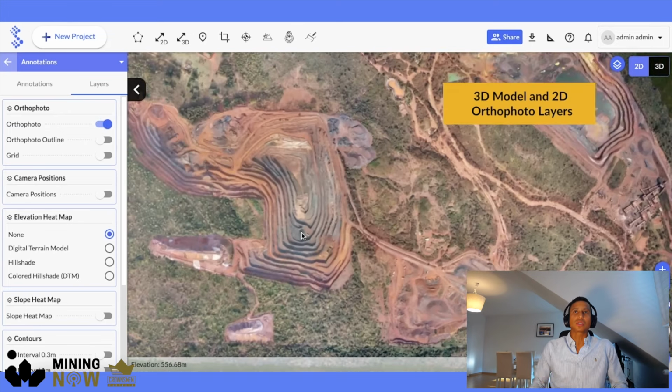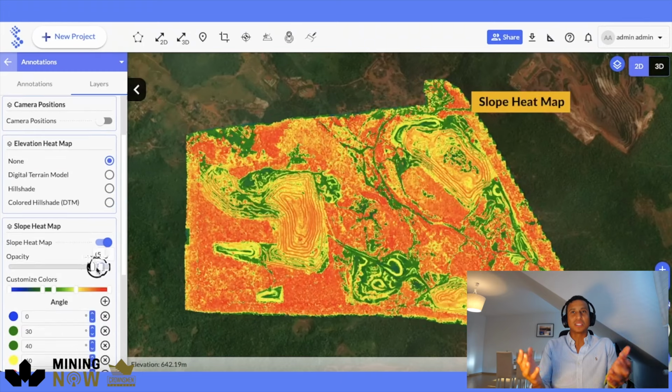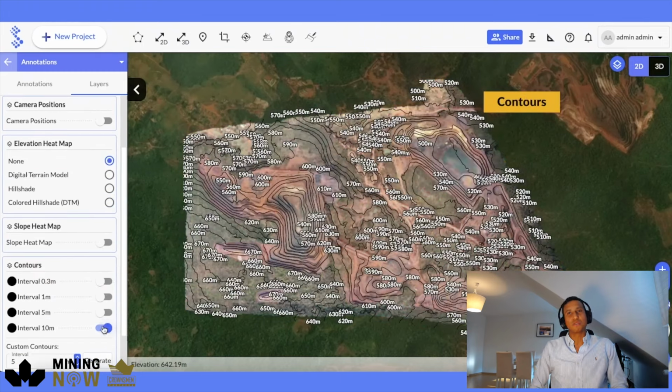And we use, of course, drones and software solutions to enable and provide you this 3D view of your mine in a very easy way. That's what basically Wingtra does for our customers.